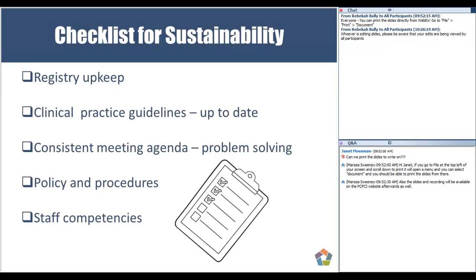Sustainability with policies and procedures. Definitely recommend having everything on a shared space, the guidelines that you create for panel management. So we have the typical outreach model: run your registry report, outreach to a specific group of patients, two calls and a letter if you can't reach them, and put it in a policy. That's a very basic policy, but write up your workflows, maybe use a Visio for workflows.